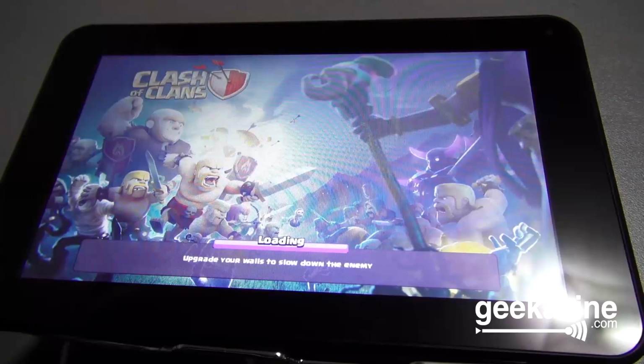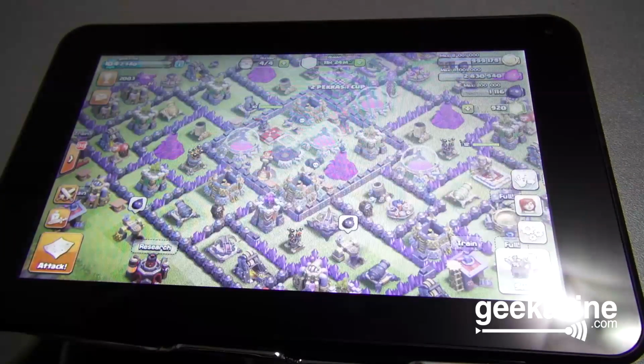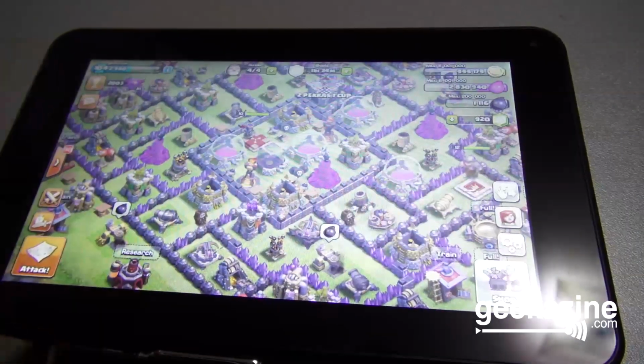It does run the Google Play software. However, when I try to switch between profiles or create another profile, it gets really confused. And if I try to add a profile in the Play Store, it just simply crashes. It does run Clash of Clans, but if you run any more powerful games, you might run into problems, constant crashing and stuff like that.